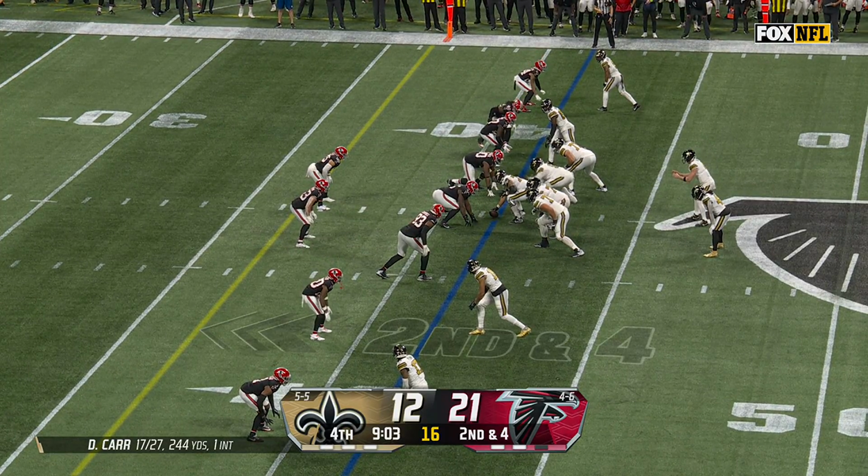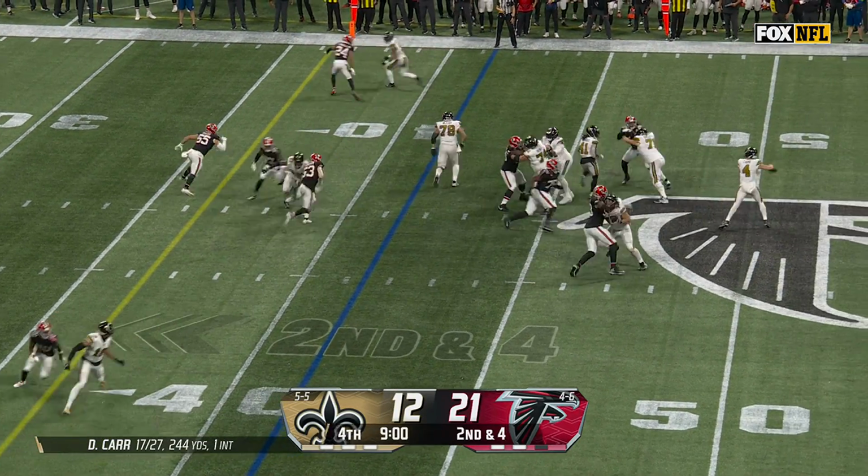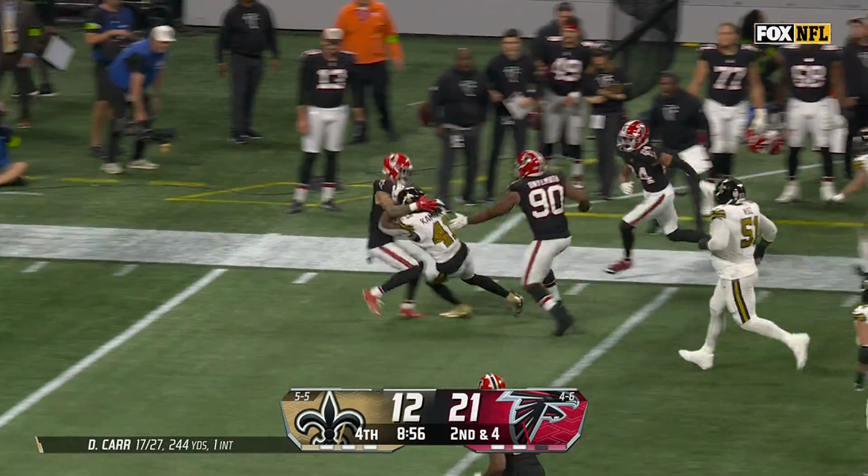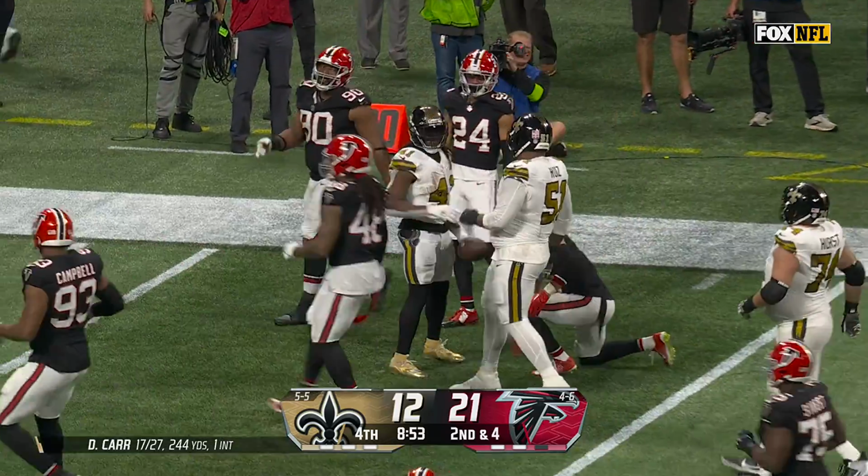Saints have not found the end zone today. They're scoring 4 field goals. Here's a screen for Kamara. Alvin Kamara inside the 30. Keeps on going to the 25.